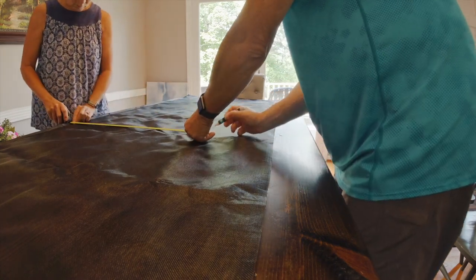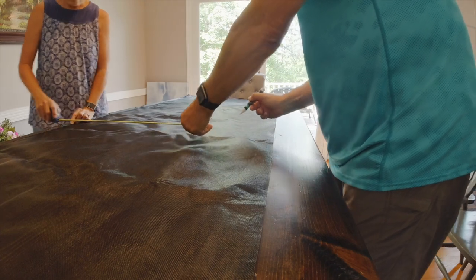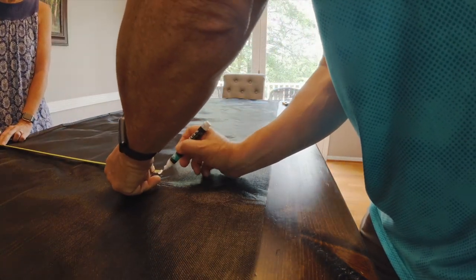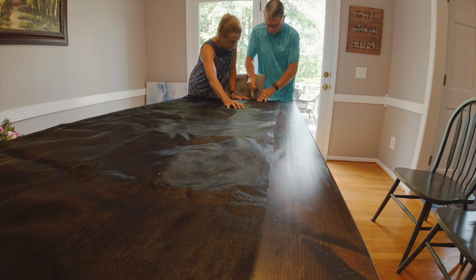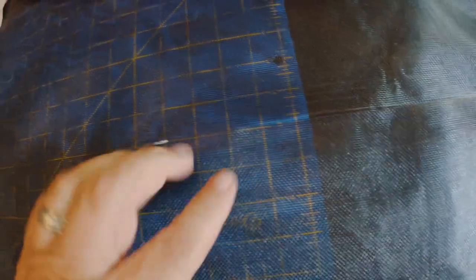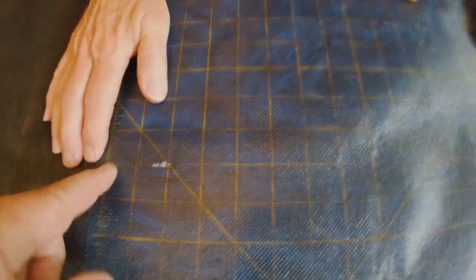So now we're just marking it every so often. But we're still going to use the template to actually cut it. This will just make it easier to put the template on. So, see, we just cut that. So that's on that line. And now we're just going to grab that white line and keep it on there and keep coming down.